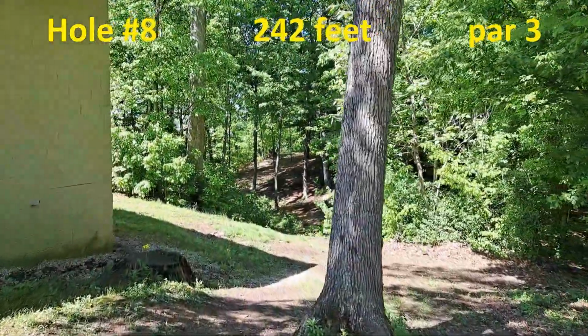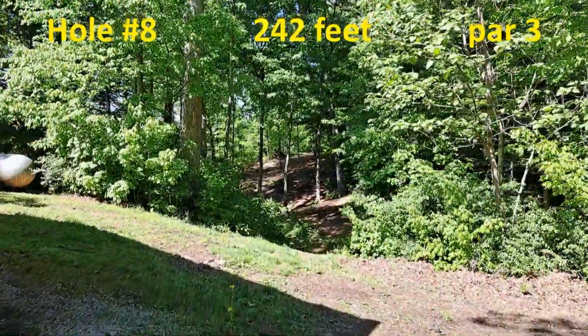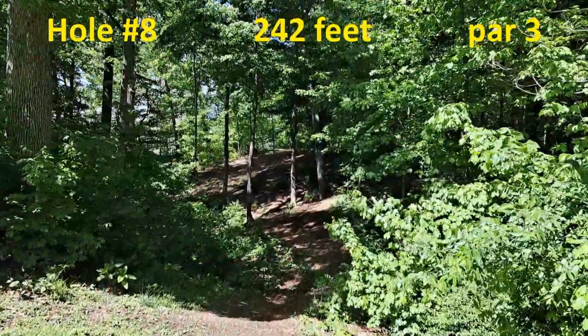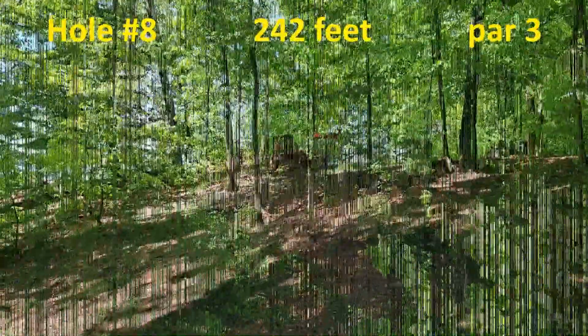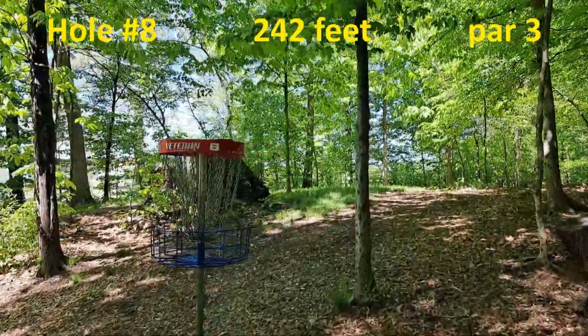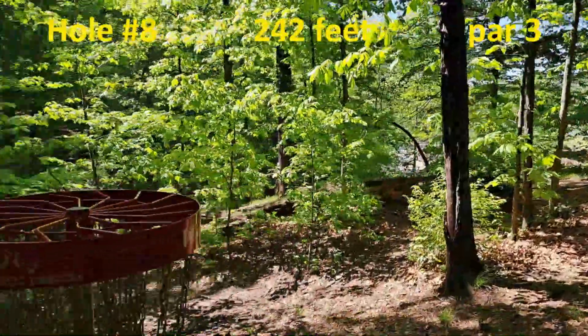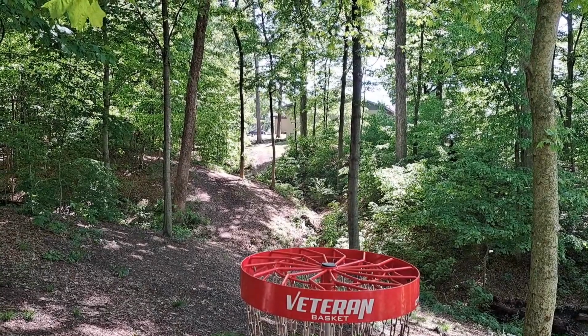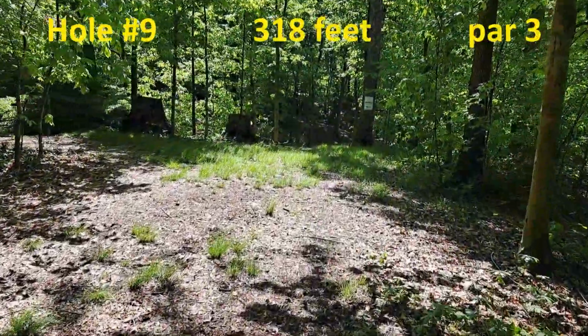The 8th hole plays back across the same ravines. The 8th tee is right beside the community center and the parking lot, and that's the building you saw off to the left there. The ravines are steeper now, so we just jumped across the ravine, and now we're basically up to the basket. This hole is also pretty tight, and with the elevation, this is much more challenging than some of the previous holes.